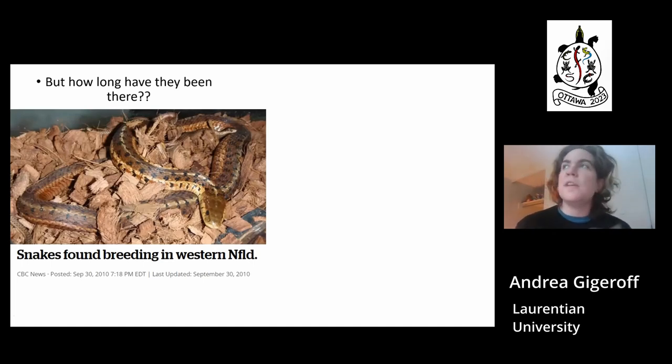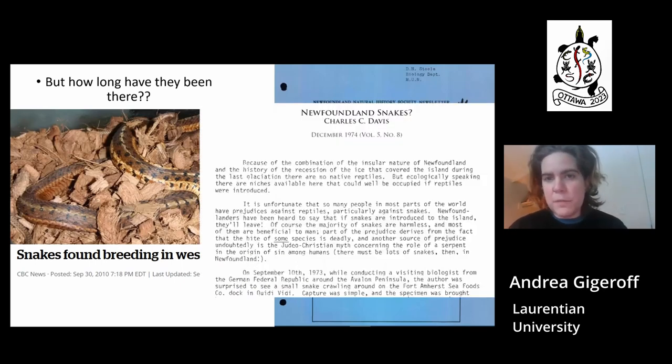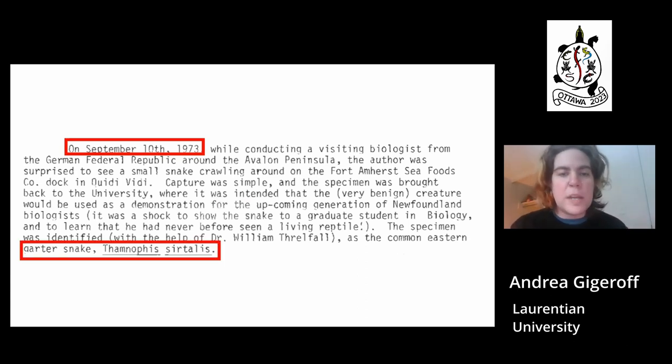And again, I've talked to people who have said that they've seen them or that somebody has seen them previous to that, but I didn't have any really confirmable evidence. But then I was talking to a librarian at the Munn Archives, and she dug out this article from the Osprey, which is this one from 1974, and I'm going to make it bigger and highlight the important parts. So on September 10th, 1973, a naturalist who was visiting Munn found a garter snake in Kidivitty, which is near St. John's. It's on the Avalon.